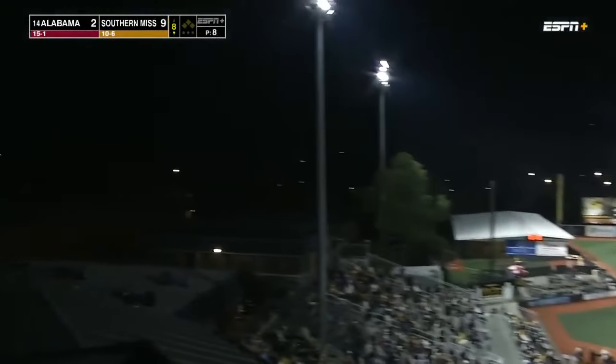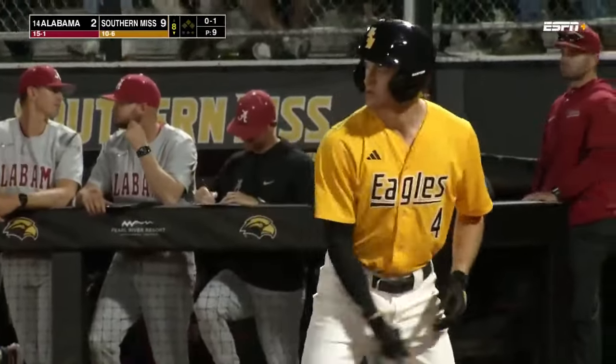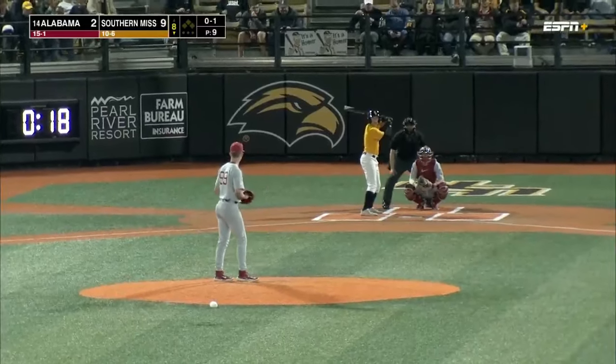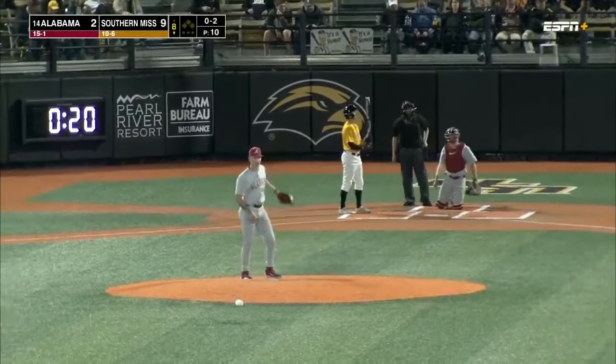And a swing here from Ozzie Pratt. He has lifted it foul and out of play. College baseball is growing, mind you, with the ability to put it on ESPN+. There is just round-the-clock consumption of this marvelous sport we know of as collegiate baseball.